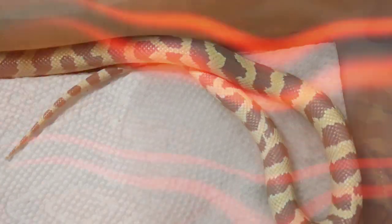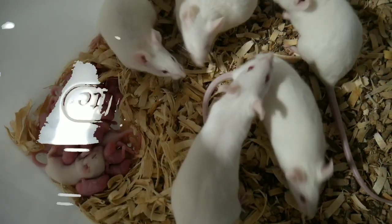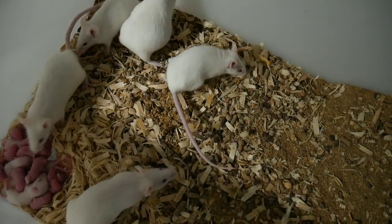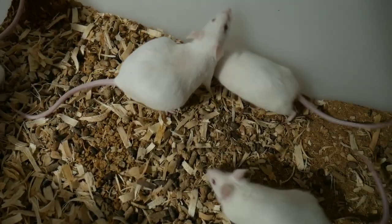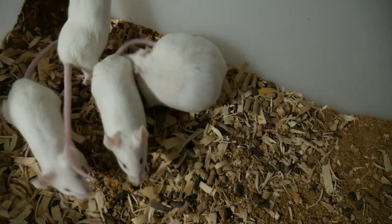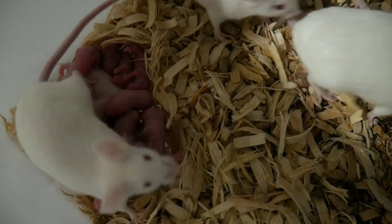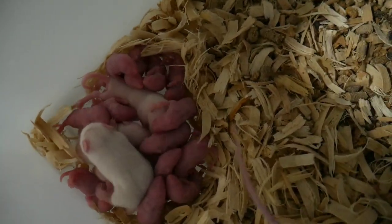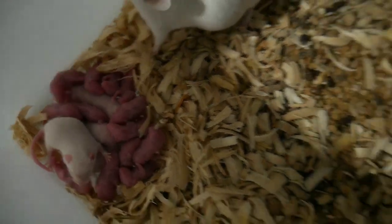So I haven't shown you guys my breeder mice in a while, so let's go check them out. So in this bin, I actually have one male and five females, and you see that one right there? That's what they look like when they're about to give birth. She's really getting big. And check out the pinkies. I got pinkies of all sizes, little newborns, I got hoppers, fuzzies, and this is just one bin, really doing well.